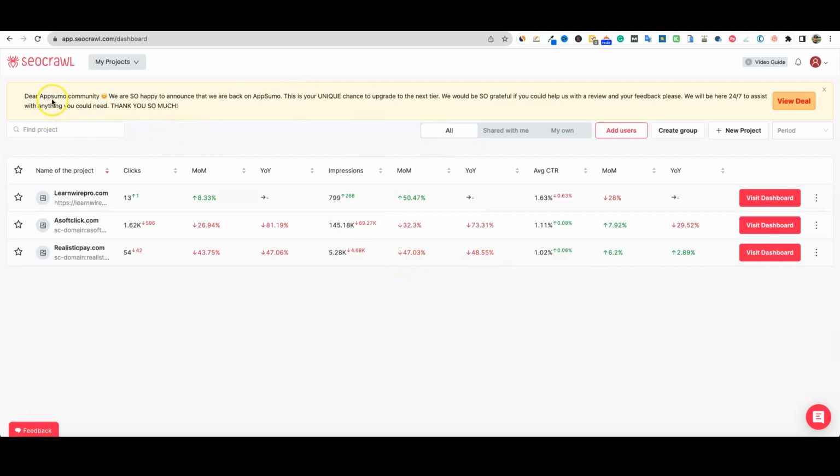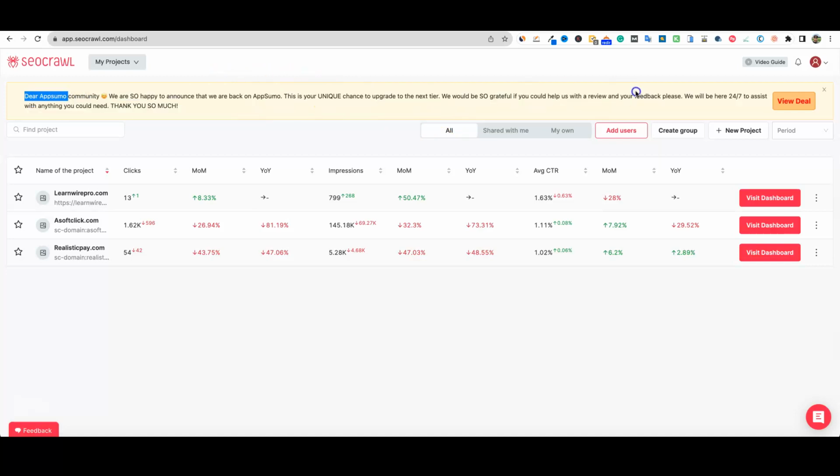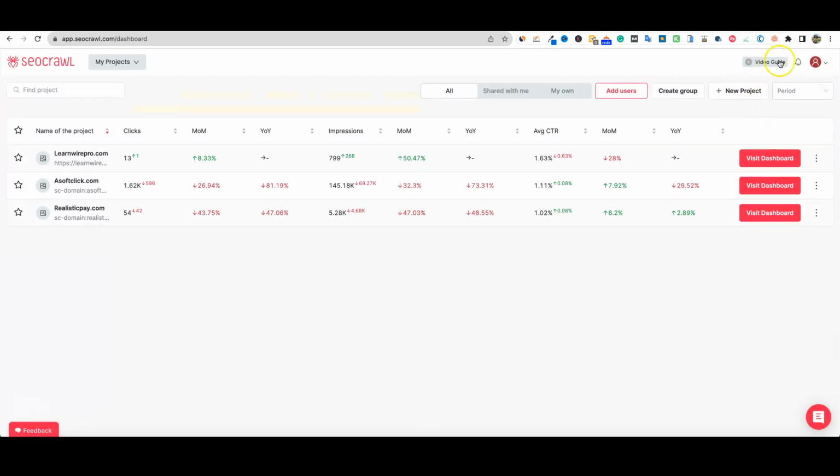You can see across the top here, it has a "Dear AppSumo community" message because I am an AppSumo LTD customer. They're gracefully asking for a review if it's not too much to ask, and also giving you the opportunity to upgrade your account. If you were the software company, you would do something similar as well. You can go and view the deal, and you can add a new code if you want to. I'm going to go ahead and exit out of that, but that's cool. They have a video guide here on how to get started with using the tool as well.